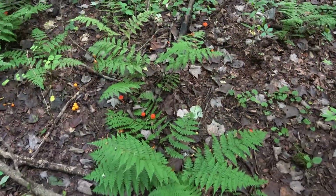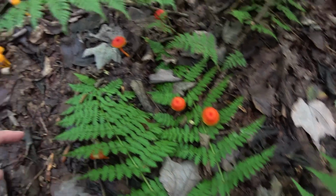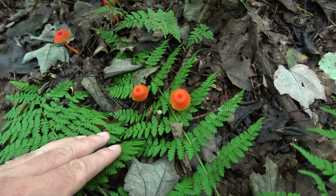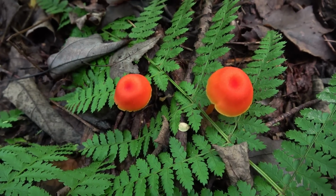Oh, check out all these vibrant little mushrooms. They're beautiful orange. There's some new ones coming up. Not sure offhand what they are. They're bright, but they contrast nicely with the green fern there. Wow.